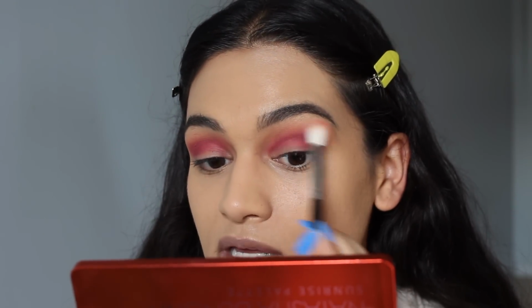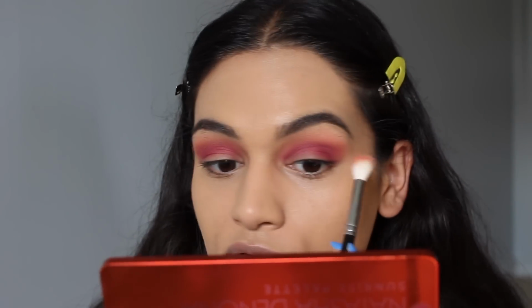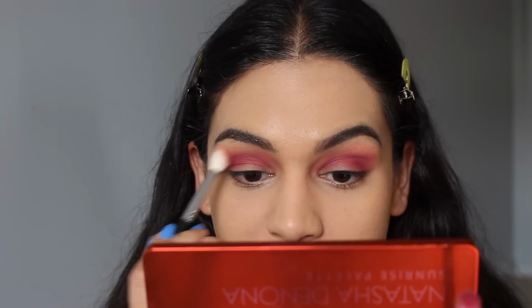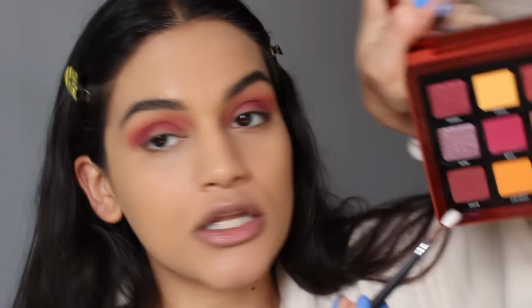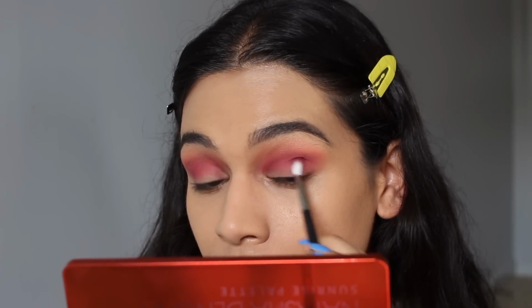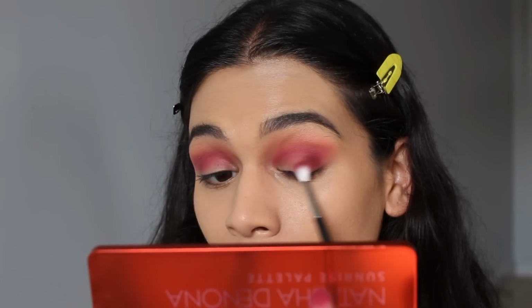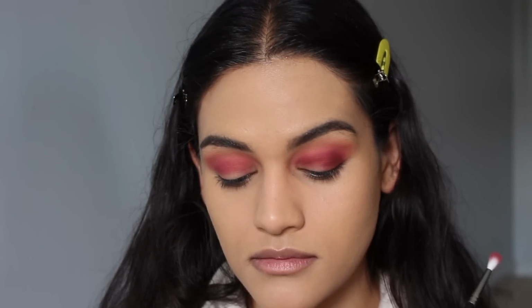With this first brush that I used, I've been using it to keep things looking blended, but I'm just going back in with Morgan to further blend up that crease. I also just love the look of the diffused transition shade at the top. I'm taking an even teenier little blending brush and I'm going in with the shade Clove, this one, and I am focusing it on the outer corner and deep in that crease. I'm not taking it as far up as I did with Glory.